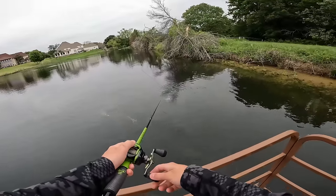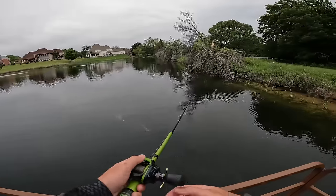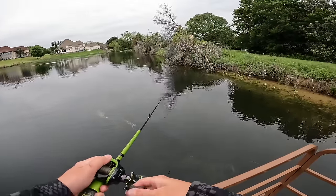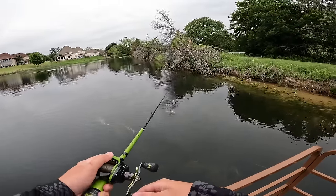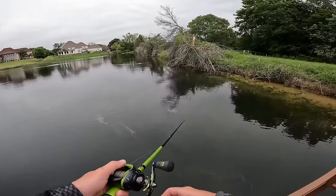The only reason why I'm giving this a shot is because it is the post-spawn and it is overcast conditions. We have clouds and a little bit of wind. With these water conditions, I would usually never throw a top water. It's too clear. These water conditions are really where soft plastics excel, and that's probably how we're going to catch our fish today.